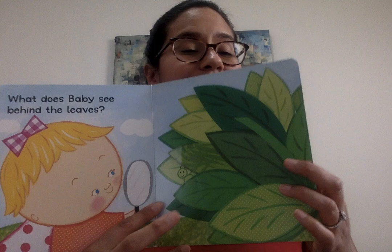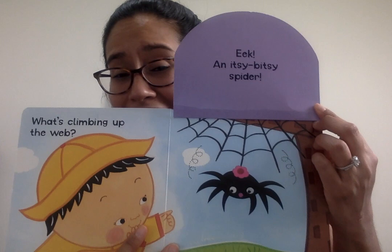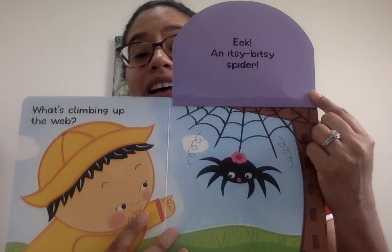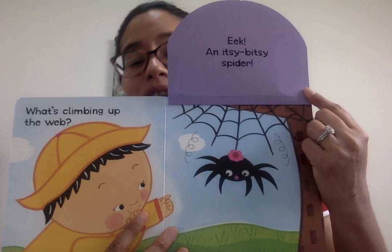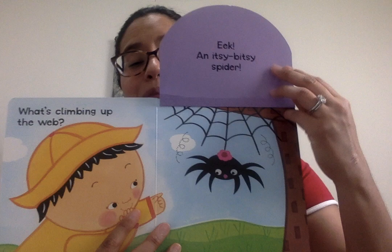What's climbing up the web? Ooh. Eek! An itsy bitsy spider. The itsy bitsy spider went up the water spout. Down came the rain and washed the spider out. Out came the sun and dried up all the rain. And the itsy bitsy spider went up the spout again.